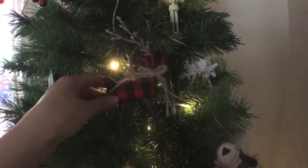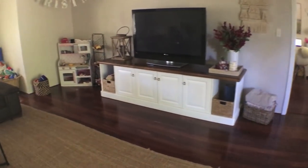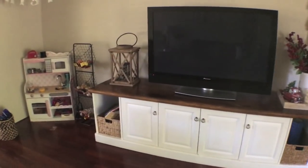I actually got them because on my tree, I'll just show you, I have this little ornament which I bought from Spotlight, and here's my favorite ornament. I absolutely love it. Every time I look at it, I just get happy. And then when I saw those other ones at Pottery Barn, I was like, oh, it's just like the one on the tree. So that's there.